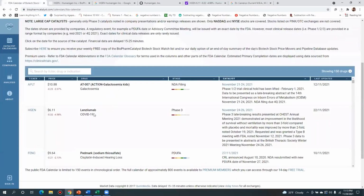Let's take a look. They've got one for COVID-19. Would you look at that? Phase 3, late-breaking results presented at the CHEST annual meeting demonstrated an improvement in the likelihood of survival without ventilation. So this is an antiviral drug at $6.11. Phase 3, going to get approved to be presented in abstracts at the British Thoracic Society Winter Meeting 21. So that just happened 2 days ago.